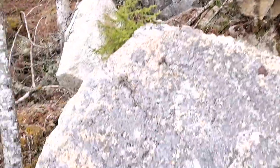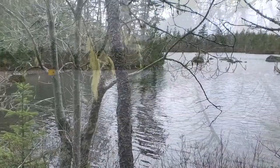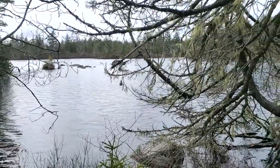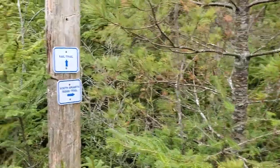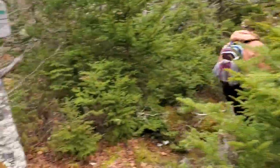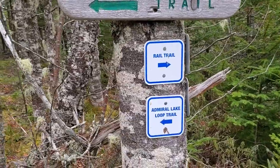Okay, we found our little snack break place, number 2. Looking out over this little pond. So we're coming to another fork in the road. We can go either to South Granite Ridge Trail, that's what we're going back to, the rail trails, and then Jesse's Diner main trail. We're getting back there. We're doing good.